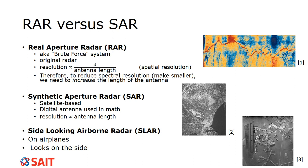So everything we do now is actually SAR. You almost never see RAR. And in the biomedical industry, I don't have it, but they have attempted using SAR with breast cancer detection and have had some success, but most of it's more of a radar-based system rather than SAR. Then we have side-looking airborne radar, which is SLAR, and this is what we have on airplanes.